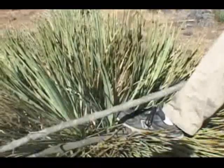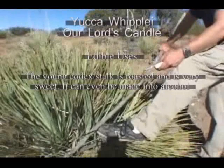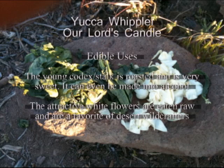In the edible category, the caudex, or large stalk growing out of the yucca, is roasted when green and young, and has a flavor halfway between sweet potato and watermelon. It is very sugary and can even be made into alcohol. Its flowers, which give it its common name, Our Lord's Candle, are eaten raw off the plant and even mixed in salads.